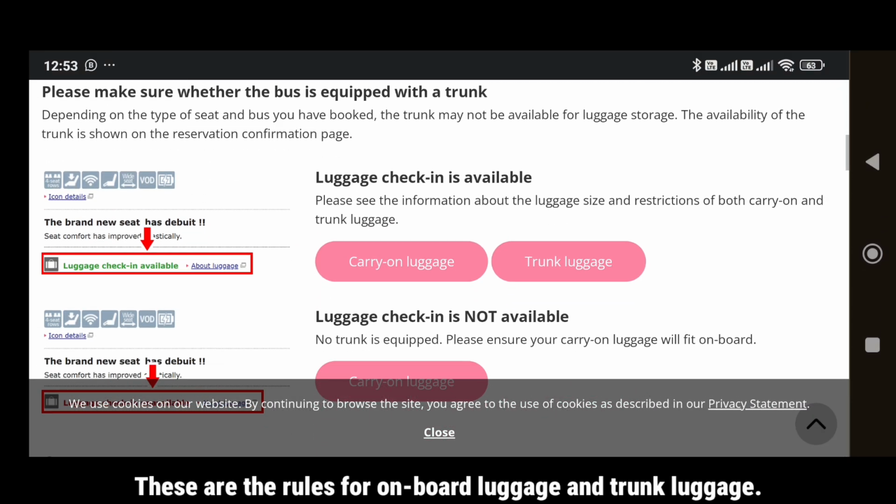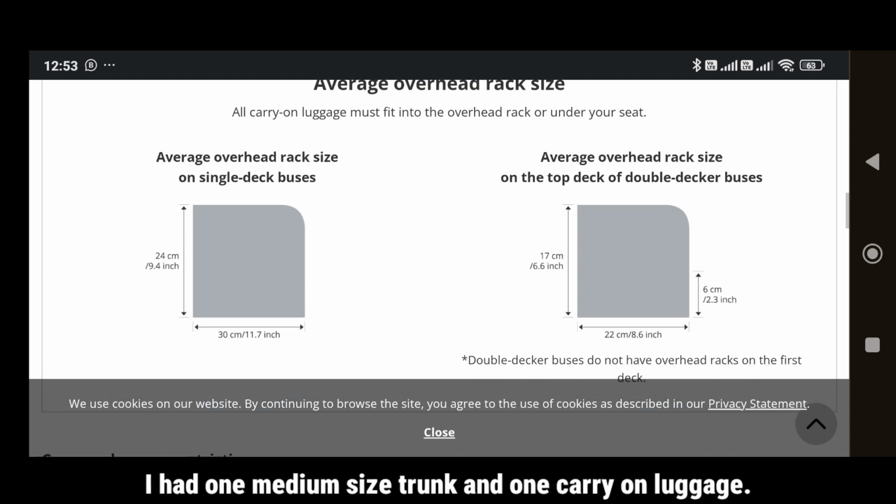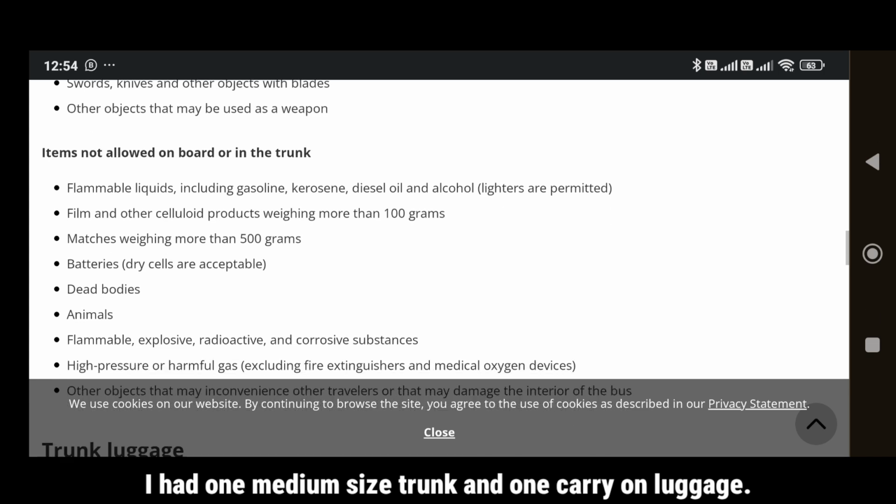These are the rules for onboard luggage and trunk luggage. I had one medium-sized trunk and one carry-on luggage.